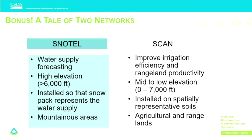Okay, I have just a couple of minutes to talk about SNOTEL. The relevancy of SNOTEL may not be immediately obvious to this group, but it's important to bring this up, and you'll see why. SNOTEL is a sister network that exists in the 13 Western states. It stands for snow telemetry. These replace the manual snow surveys that were done throughout the West in the past. The intent is not as an on-farm decision support tool, but as a weather station on steroids specifically to measure the weight of the snowpack.